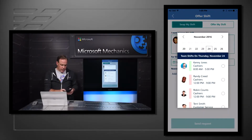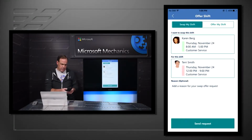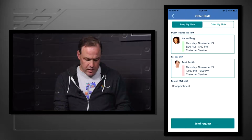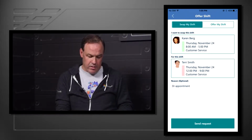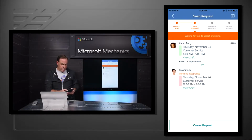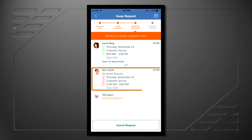So Karen goes to the Thursday schedules and selects Terry to see if she can swap her shift. And she can give a reason, for example, her doctor's appointment, and send that off to Terry to see if he can cover. So first we'll wait to hear from Terry if he can cover that shift. Now that Terry has approved that request, the request will go to the team manager for approval. The manager always maintains control of the schedule.